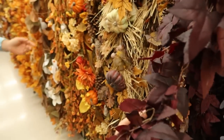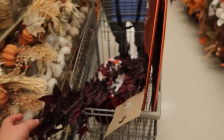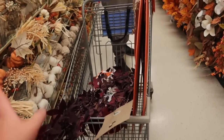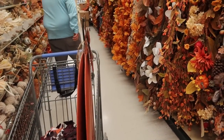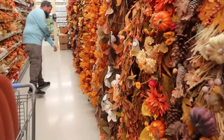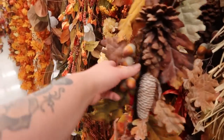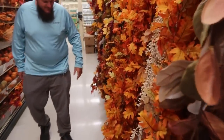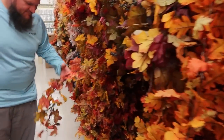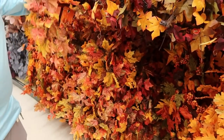You like this better? Or do you want... I think these look more like fall. Yeah. With the colors, though, we're doing... I like the deeper. But do you want to pick one out for the bed? Because I like this, too. Yeah, a big one like this. Well, we can get two to where it's doubled up, you know? This looks fine. Yeah.